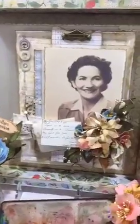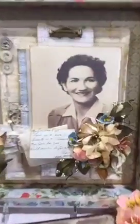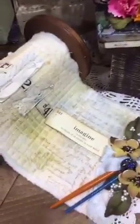And this photograph here, there's a story here. This is my husband's grandma Ruby. And she inspired the stamp that you see on the fabric there. And I used it here on the spool book. It's called Dear Ruby, and I'll tell you that story in just a second.